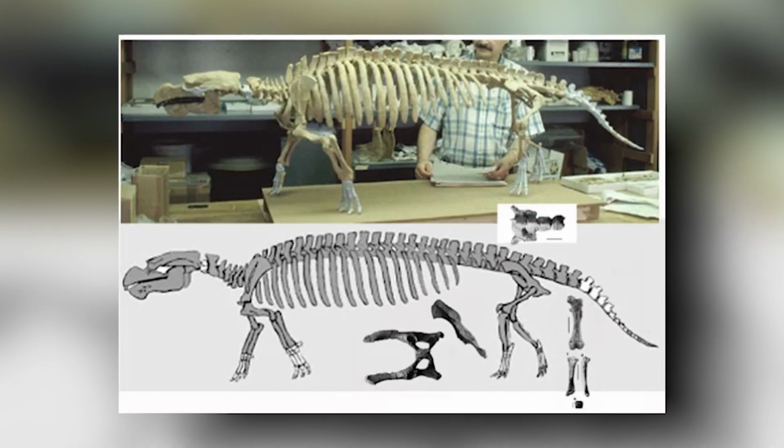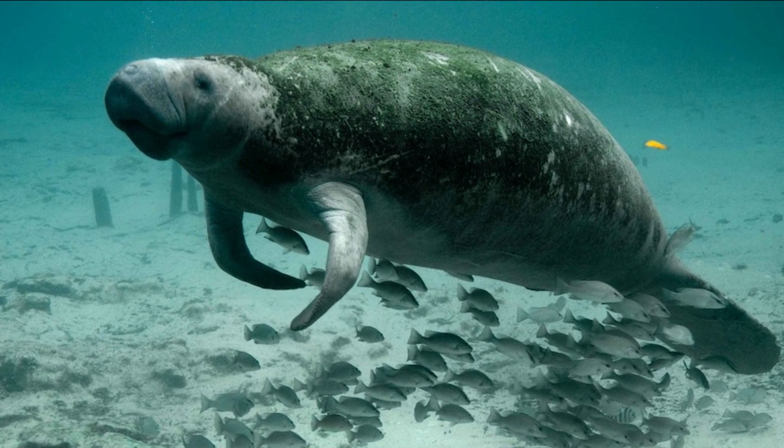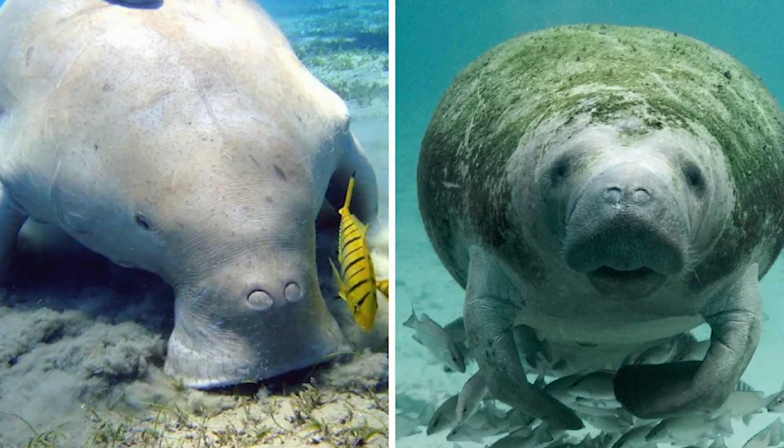The Sirenians. These ancient sea creatures look like a cross between a walrus and a manatee, with long tusks and a flattened tail. Sirenians were once common throughout the world's oceans, but today only a handful of species remain, including the dugong and the manatee.